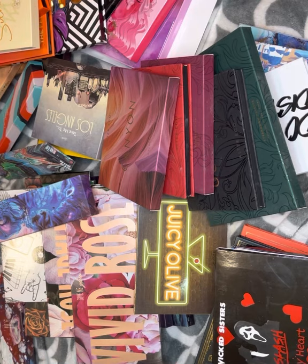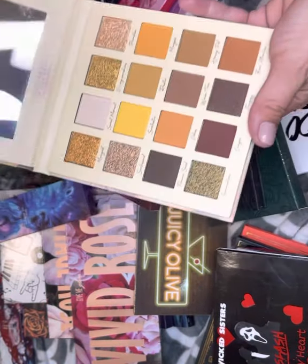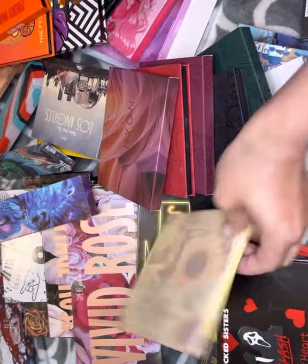They're really pretty. This is the last Be Bella palette I have. It's the Sweet Sunflower palette. I haven't actually used this yet. It was in my vanity to use. So, I'm going to keep that.